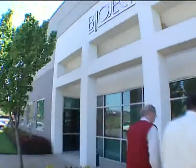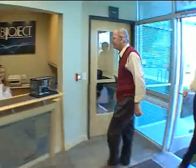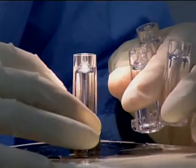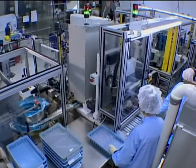Biojector develops and manufactures the Biojector 2000 needle-free system at their headquarters in Tualatin, Oregon. Each Biojector is carefully hand-assembled, precision-tested, and inspected before being shipped to healthcare professionals.